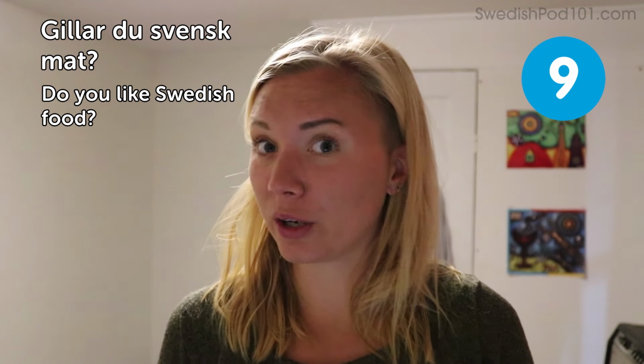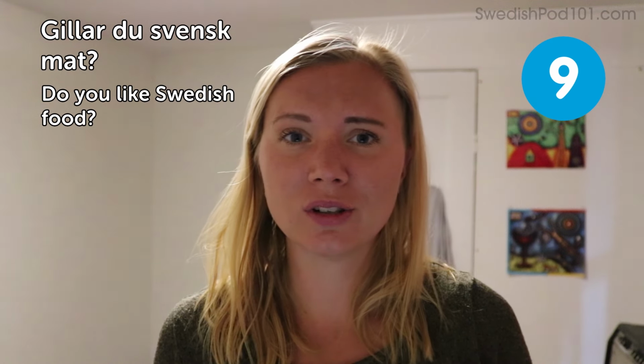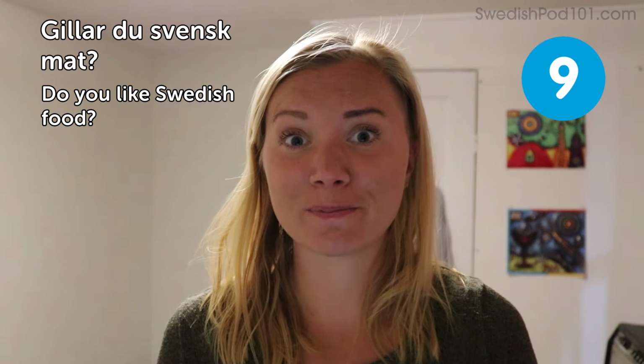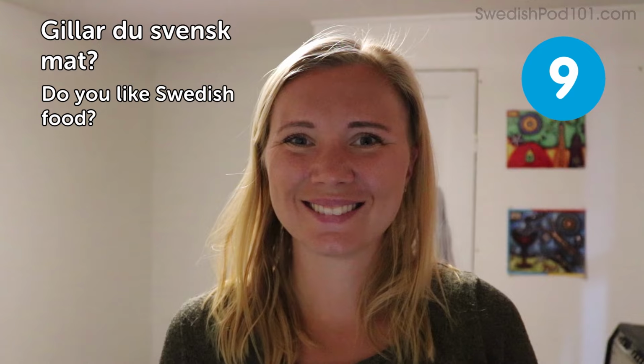And if you're not in Sweden, maybe you have an IKEA, you know, the furniture store somewhere around, and you can try the Swedish meatballs. They're a traditional dish and kids really like them. But that's a good start to trying Swedish food.